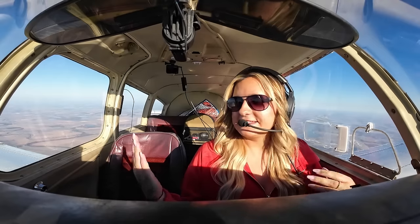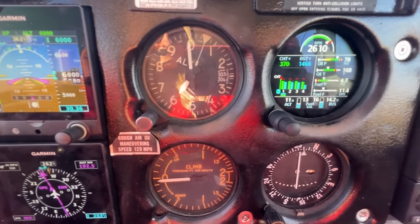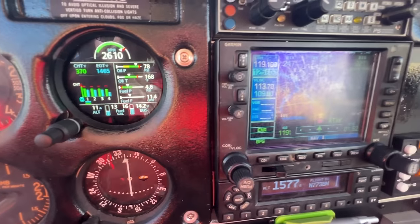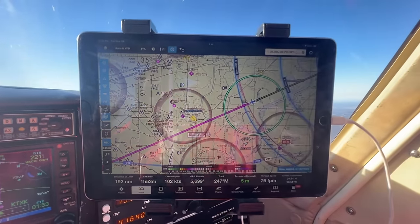Okay. 1 hour to go. Legitimately 1 hour, 111 nautical miles. All gauges are still in the green. We have about 2 hours of fuel on board, so we're doing well there. Cylinder head temperature is 362. I mean, this has been a really simple, easy, relaxing flight, which I love.